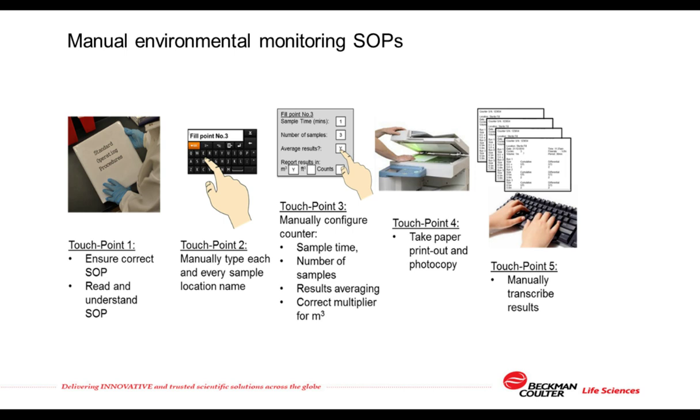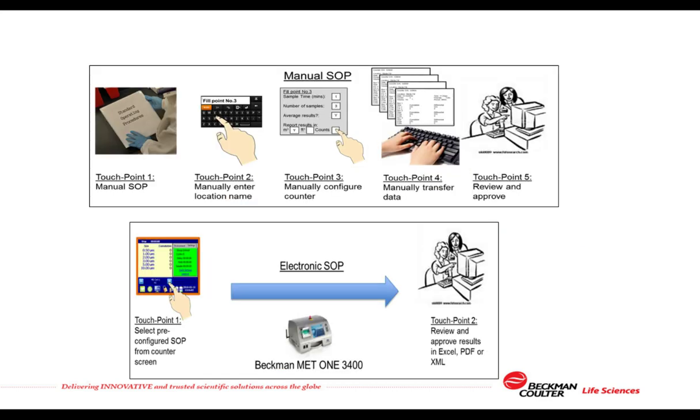Counters have to be manually configured following written paper standard operating procedures, and at the end of each day, the paper printouts from each sample location have to be photocopied because the printers in each particle counter are thermal printers, and the printouts fade over time. And then finally, the results from every location have to be manually transferred into electronic format one by one.